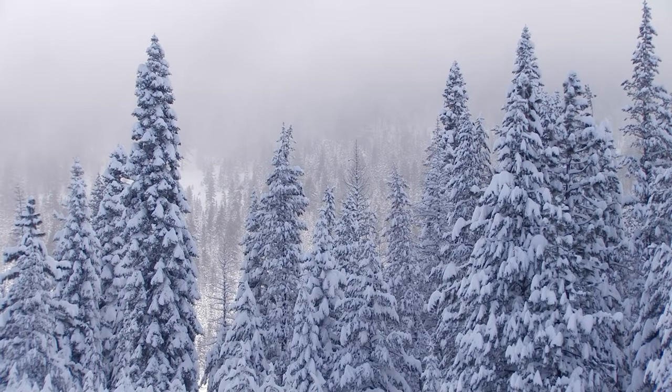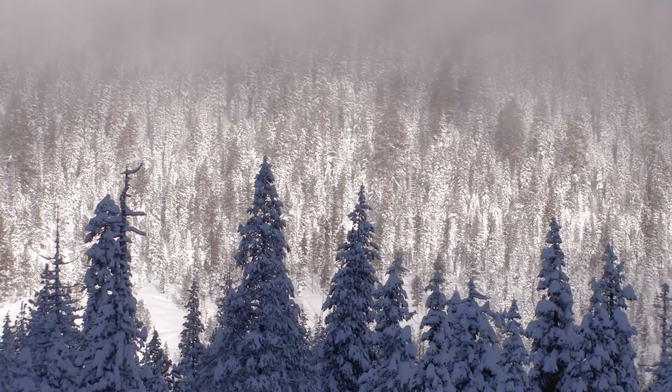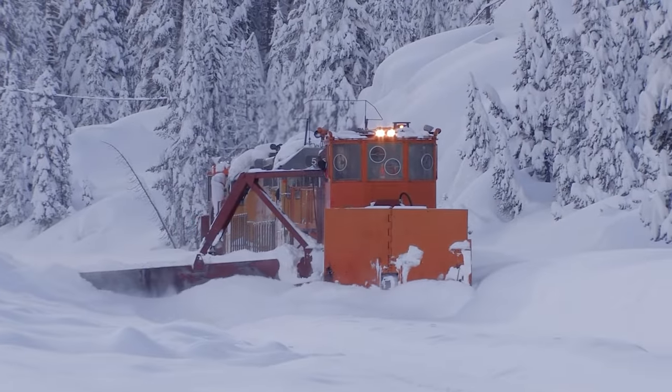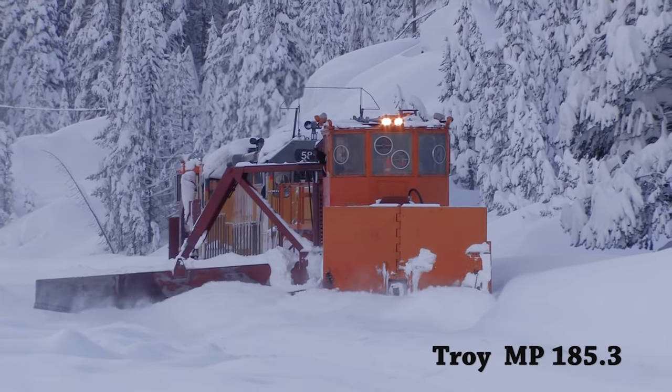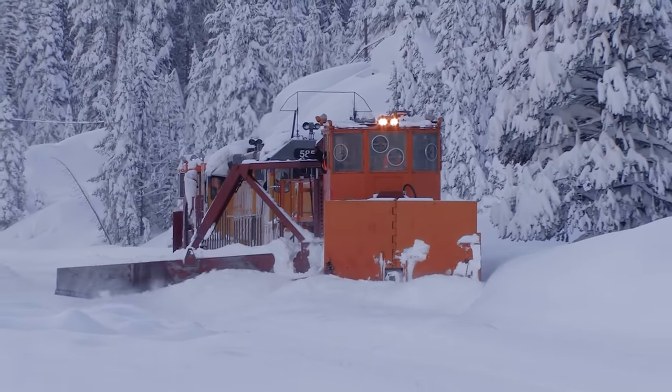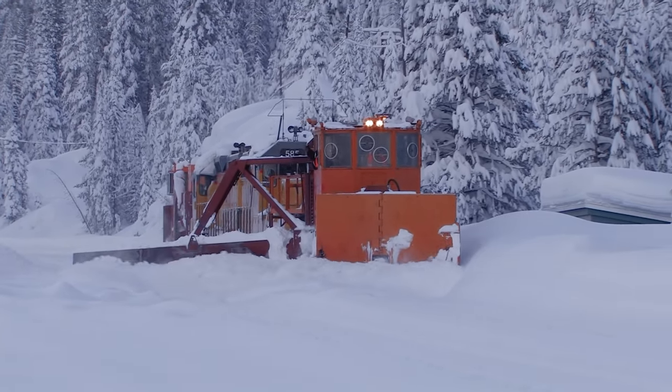The next morning finds a temporary reprieve from the snow. Even the sun tries to break through the winter clouds at Troy, milepost 185.3. This morning, both tracks are out of service as two spreaders work west of Truckee, clearing the snow that fell overnight. The SPMW 4034 is in the lead, working the number two track, shoving snow onto the number one.